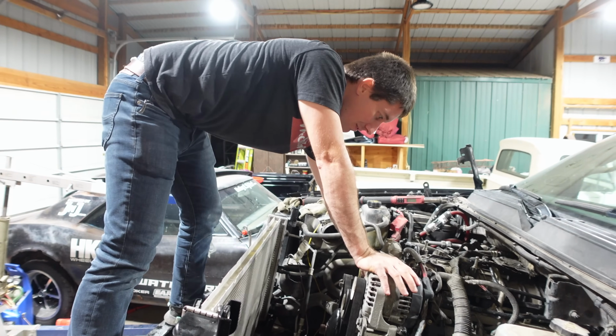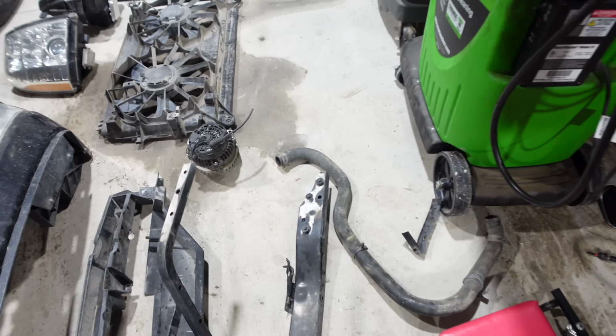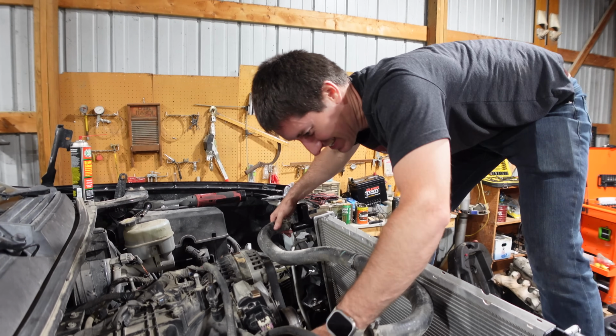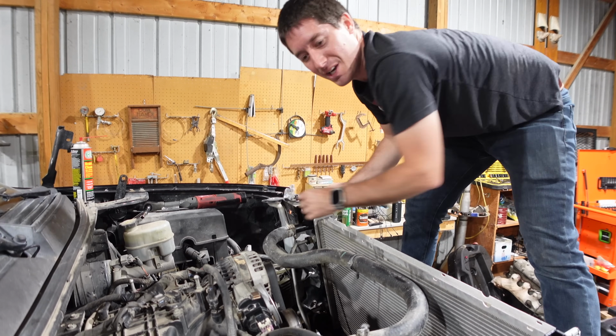So, everything's hooked back up except for this top radiator hose. So how does it go? It looks like it goes like this. That's my best guess right there. Probably not the worst guess, huh?